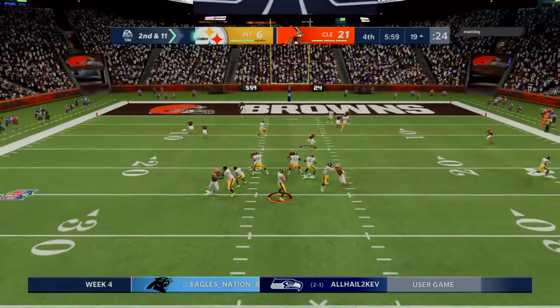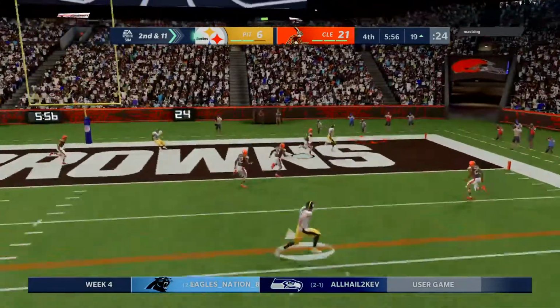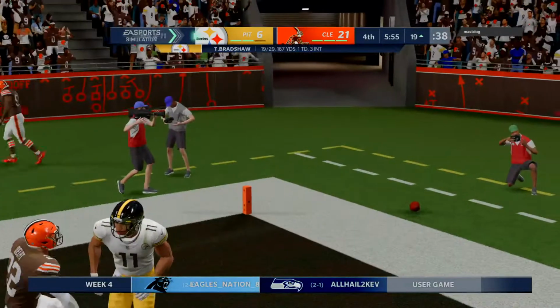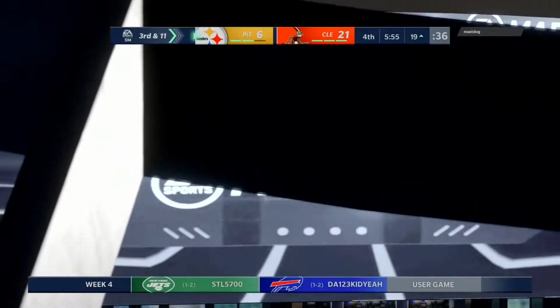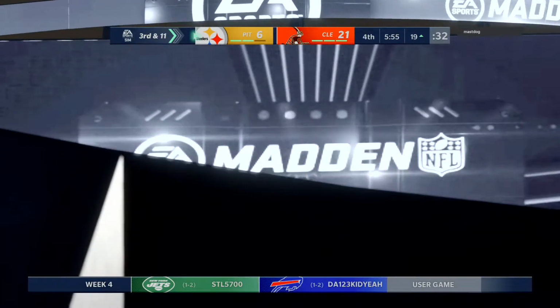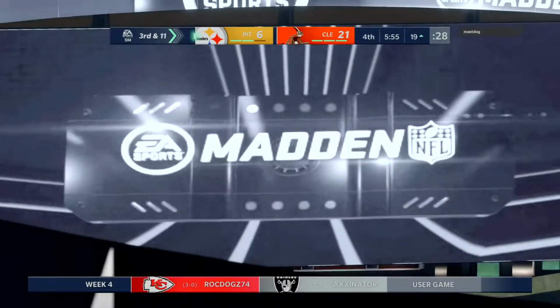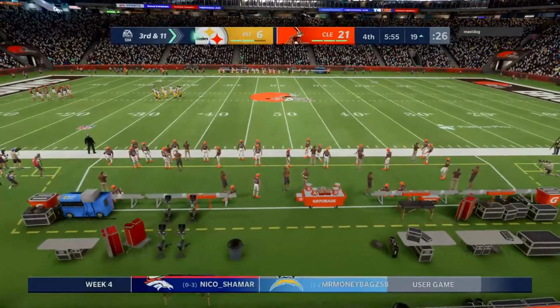2nd and 11. To the end zone, but it's incomplete. Chase Claypool, the intended target. And it's 3rd down. This defense was definitely alert to the possibility of the deep ball, and they were more than ready for it. They've got the lead, 4th quarter. Maybe can expect more passes like that downfield.